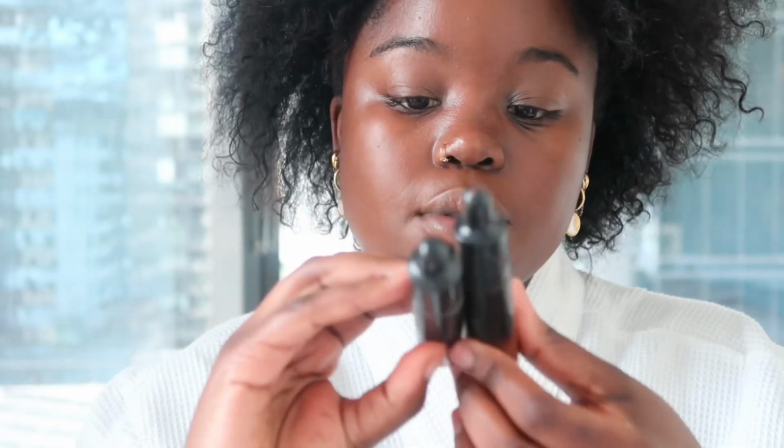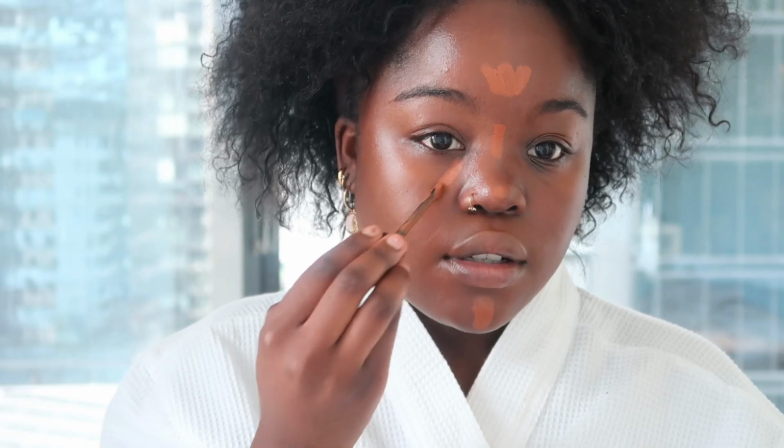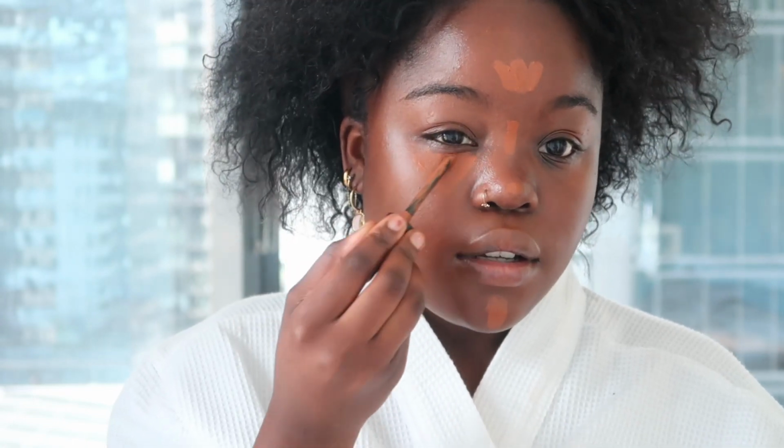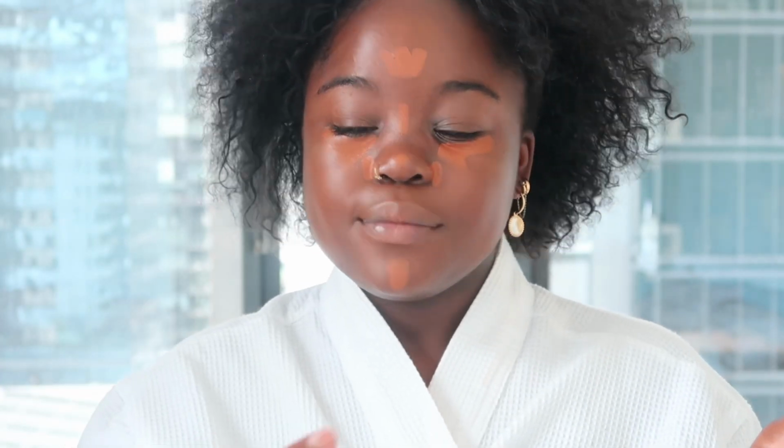And then I will do my concealer. Sometimes, actually lately, which one's the lighter one? I've been using this one first as my general highlight under my eyes. And then corners of my nose. Another spritz.